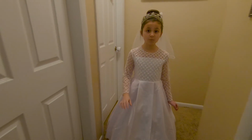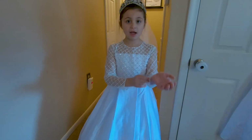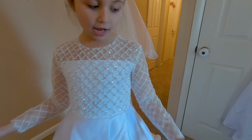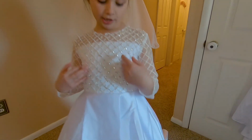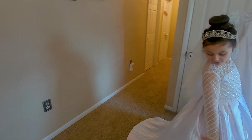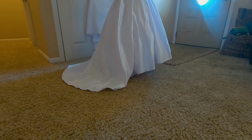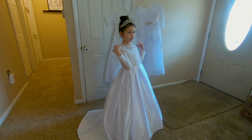This is one of my favorite dresses because it has a lattice pattern on it and it's just so beautiful. I really like the long sleeves with the pattern on it, and I like all these gems on the front, and I really like the back. It's like really long, so it's just like very, very, very pretty. And of course, I still have the accessories on.